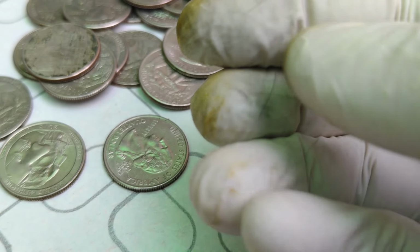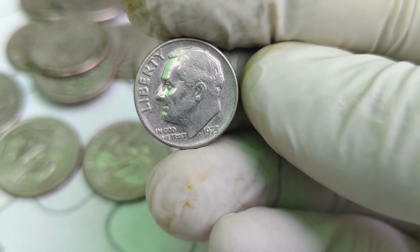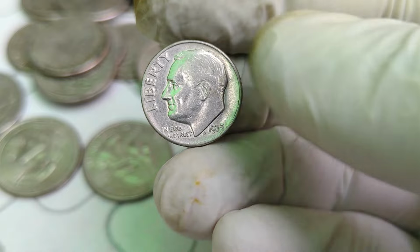Let's take a closer look at some of the unique features of this coin. The obverse side features the profile of President Franklin D.